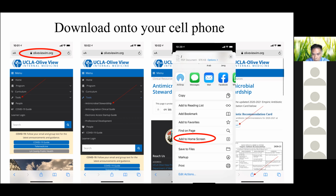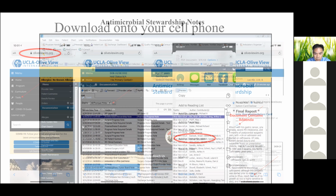I highly encourage you to do this as soon as the chiefs give you the green light that they've uploaded the most recent, the pink card. Last night when I checked, it was still last year's card, but we've asked the chiefs a couple of times now to upload the most recent one, the 2021 to 2022 one. So once they give you a green light, please do this so that you can have the card on your phone. Even if you don't have your pink card, you'll have this resource.